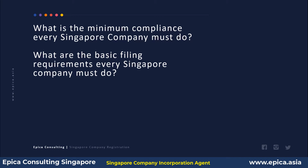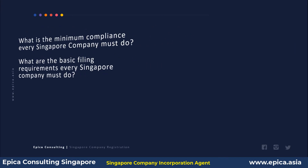So here we are presuming that you don't have any licensing requirements or you are not registered for GST and CPF. So if yours is a new company without any of these frills, then what is the minimum that you are required to do every year? So let's have a look.